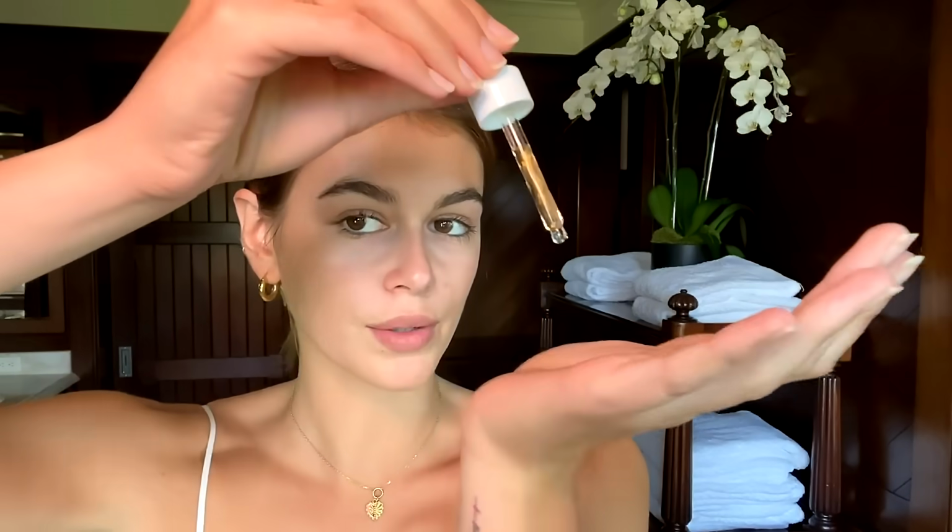This, I swear by, is niacinamide. It is one of my favorite ingredients of all time. It has saved my skin. So I just put a couple of drops. In the winter, I get red here and here. I find niacinamide has really helped with that texture, so I'm a big fan.